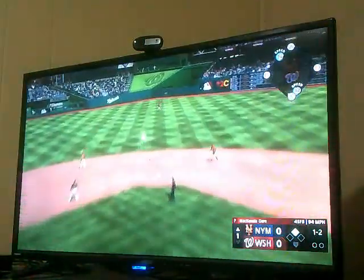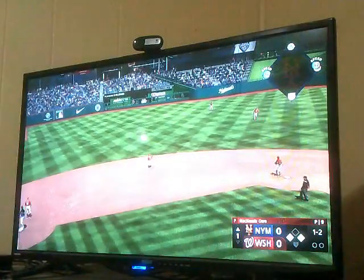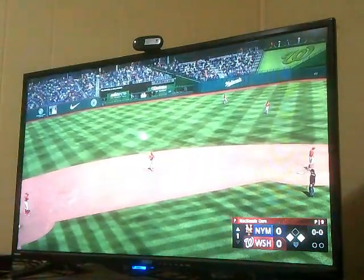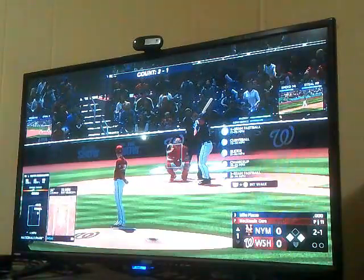Out to center. And that'll get down for a hit. Stop sign goes up at third. Runners at the corners. Nobody out. And next for the Mets, Mike Piazza.